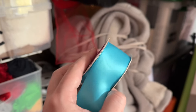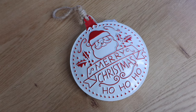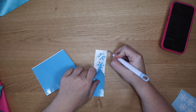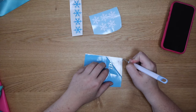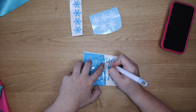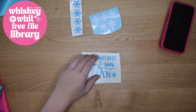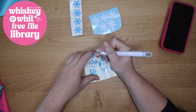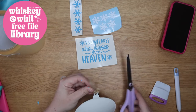I was so relieved when I got that color because I knew I had a teeny little bit of ribbon in that blue color in my closet. I also decided to use the ornament that came in the box and create a fun winter themed design. So I found some vinyl in the same color and I did some snowflake shapes as well as this Snowflakes or Kisses from Heaven file, which will be over in my free file library. If you want details on that, that will all be down below.